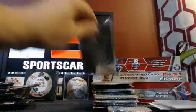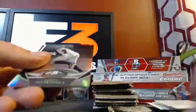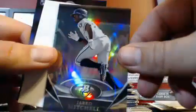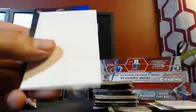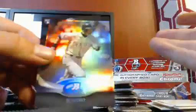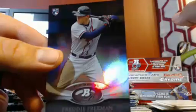So far, we're still due two more autos, guys. Still due a relic auto and a base auto. Dan Haren, Pedro Alvarez, a Jared Mitchell base refractor. Man, I love opening Bowman product. I just love all the color. Jared Mitchell. Base refractor, the White Sox. I think it makes you have more value in a box, to be honest with you. Ichiro and Freddie Freeman rookie card for the Brave spot.